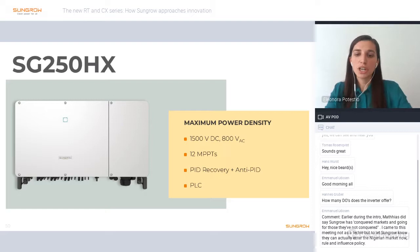So additionally to the CX series we've seen before, we also have the 200HX product, which is the biggest string inverter in the market and a powerful one.